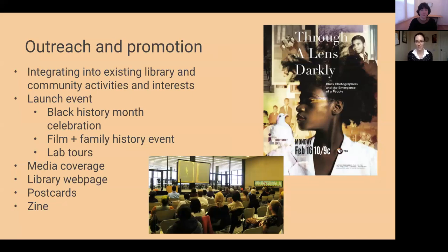It happened at the same time as Black History Month for us in 2016, so we made it part of the celebration of Black History Month, and had a screening with the filmmaker about Black photographers. Obviously that hooks up with scanning your photographs at the Memory Lab. We also did some genealogy and family history events with that, and gave tours of the lab.